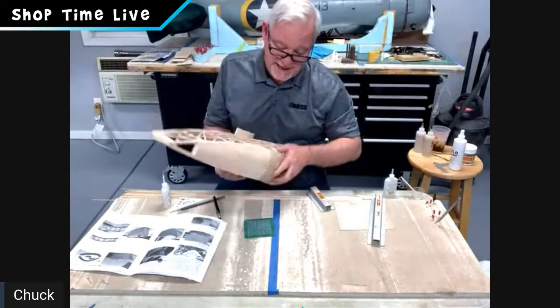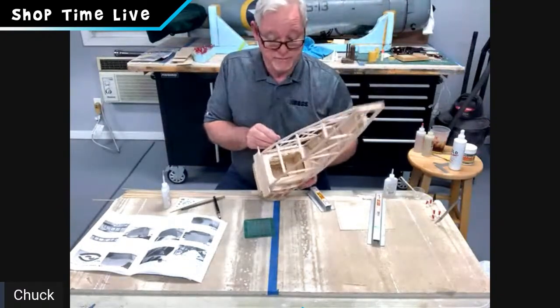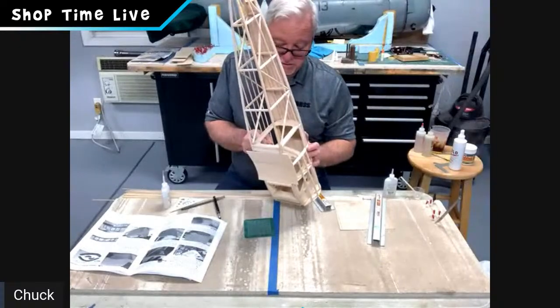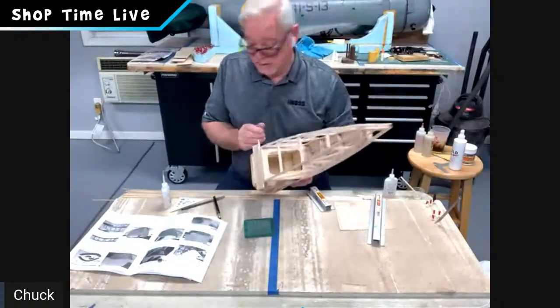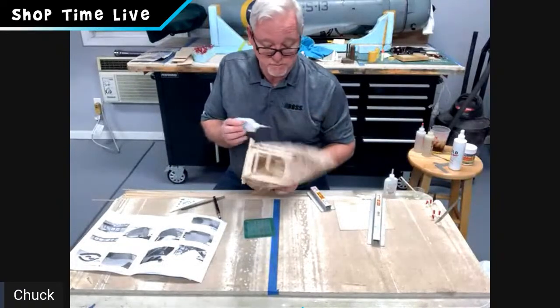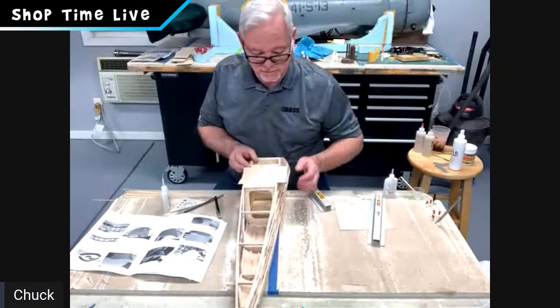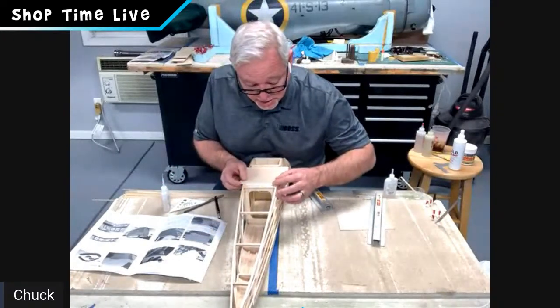Darn this. Let me glue that before I lose that piece. Remember, guys, it's okay to break these things because we have glue to fix them. Boom, boom, done. Okay. So that piece is looking pretty good. The fit's looking really good.